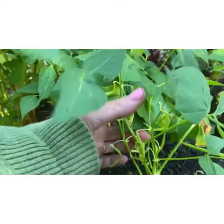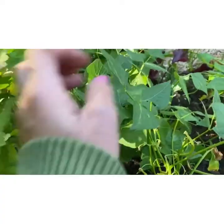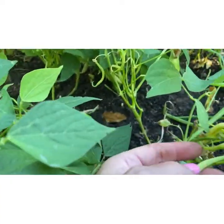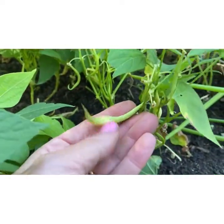These are all little dwarf French beans. These are really successful and really prolific. They're called Dior. They're super, super tasty. They are yellow. They obviously change colour when you cook them, but that's one of them there.